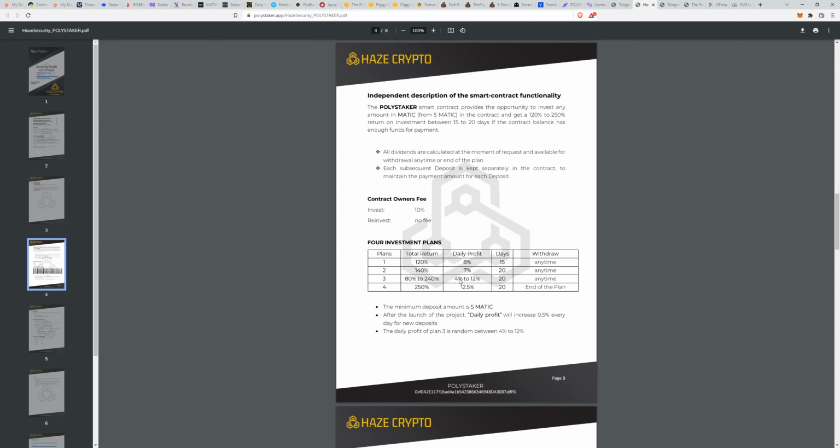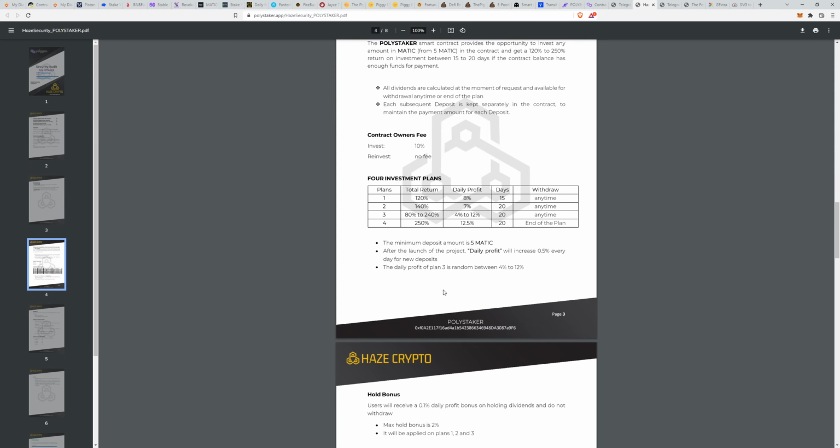And then your daily profit will vary from 4 to 12%, depending on your luck, basically, because it will randomly give you a return. And the last plan, which will pay you a total return of 250%, will give you a daily profit of 12.5%, but you won't be able to withdraw daily. You'll get everything at the end of the plan. So after 20 days, you'll be able to withdraw. Let's say you invest 100 MATIC, you'll get 250 MATIC, so 150 MATIC will be your clean profit. The minimum deposit is 5 MATIC, like we said.